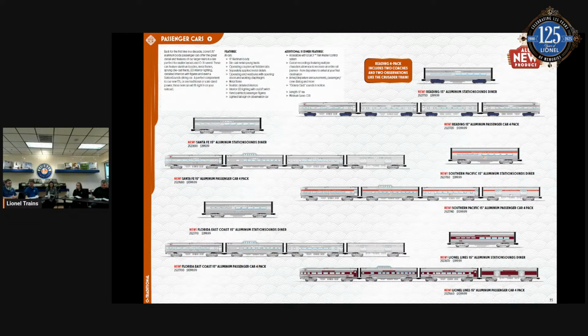We've also had lots of requests to do some of the shorter cars for folks with smaller layouts. And so what's really nice about these 15-inch aluminum cars is they have the same level of features. Really, they're kind of like an 18-inch car, just 3 inches shorter. So you still have interiors, you still have the lighting, the station sound diners have those same great functions. Just everything scaled down to a package that will work on a tighter curve.